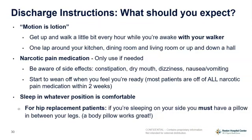Motion is lotion. We want you to get up and walk a little bit every hour while you are awake with your walker. Your walker will be needed the first 2 weeks following your surgery for safety. There is no set time or distance for walking, just small amounts of movement every hour that you can gradually increase as you recover. Take the narcotic pain medication as needed.